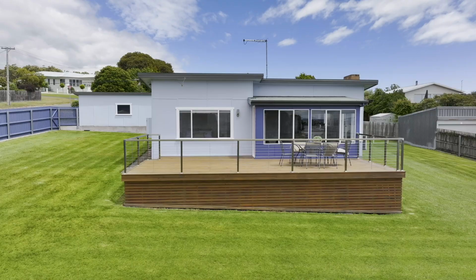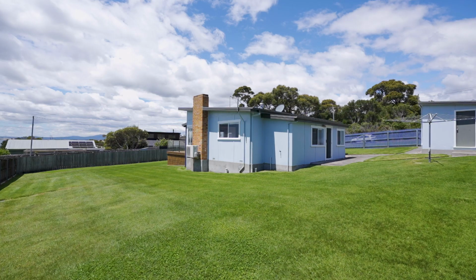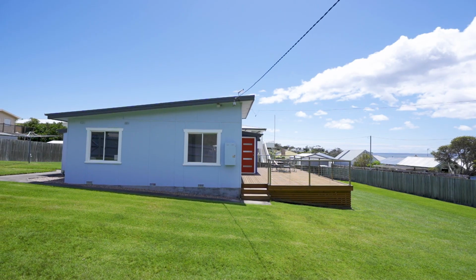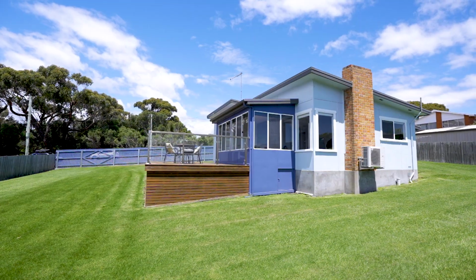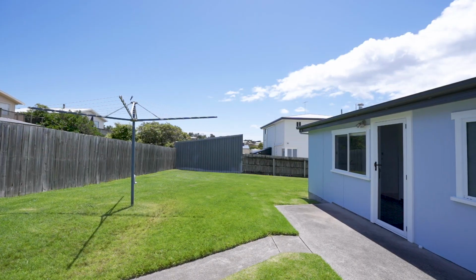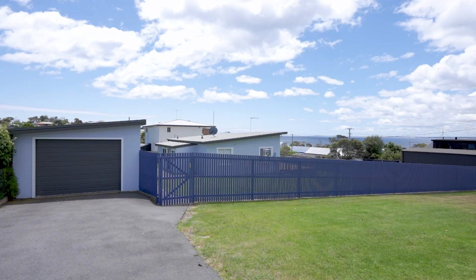Let me show you 12 William Street in Bridport. This beautifully renovated cottage sits on a large 952 metre square parcel of land and is a real blank canvas for any gardener to make their own. Alternatively, mow your lawn, park your boat and enjoy your days knowing you have nothing else to do.